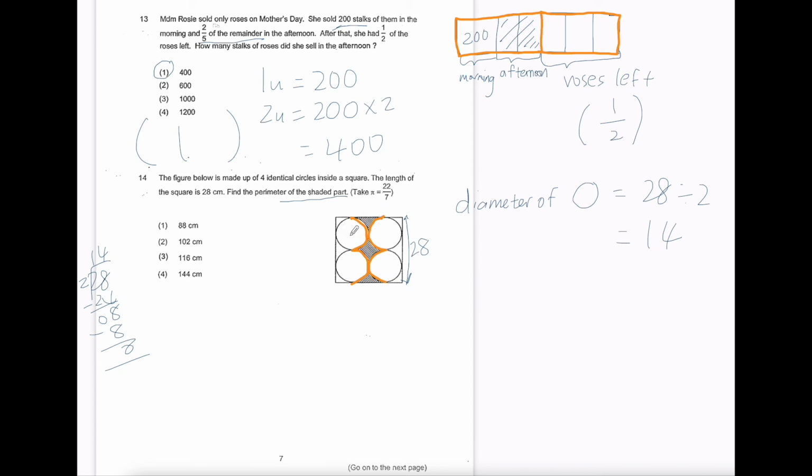Okay, so if you see, this curved part and this curved part actually just adds up to the circumference of one full circle. So this is one full circle and this is the other full circle. So there are a total of 2 full circles. Okay, so I'm going to find the circumference of one circle first. So pi times diameter. Okay, so my diameter is 14 because we found out here.